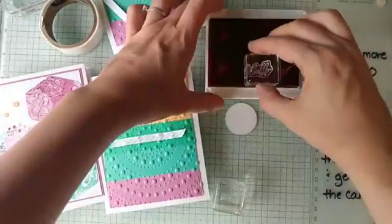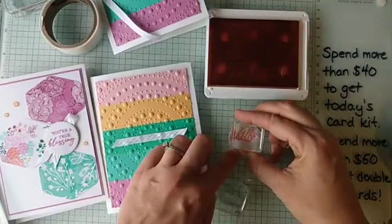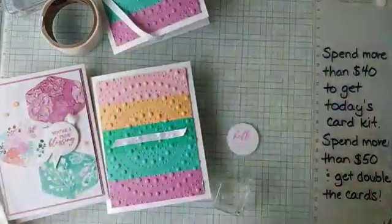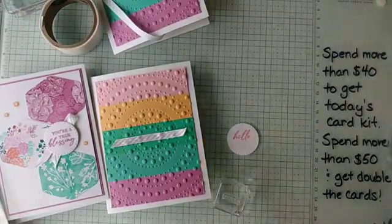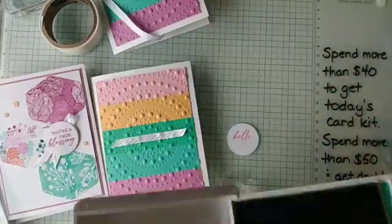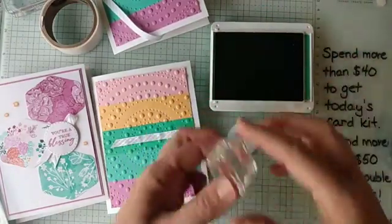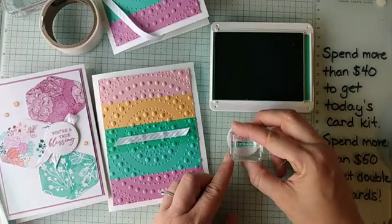So like I said, some of the sentiments in this stamp set you can mix and match. So you could use the hello by itself. But for this card, we're going to also use the friend. And I have Summer Splash to stamp the friend in. Don't do it upside down though, or your friend will think you're silly.